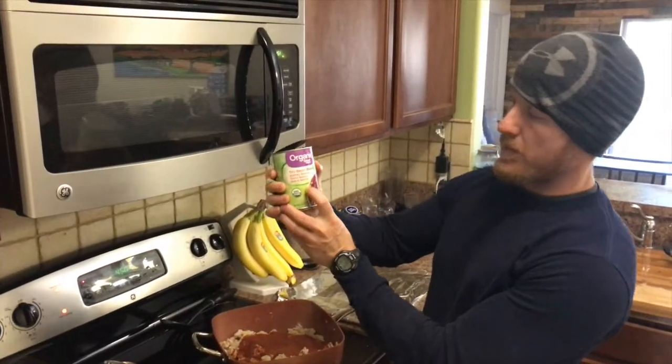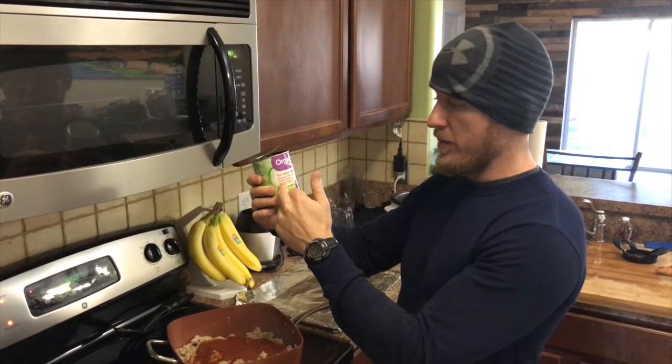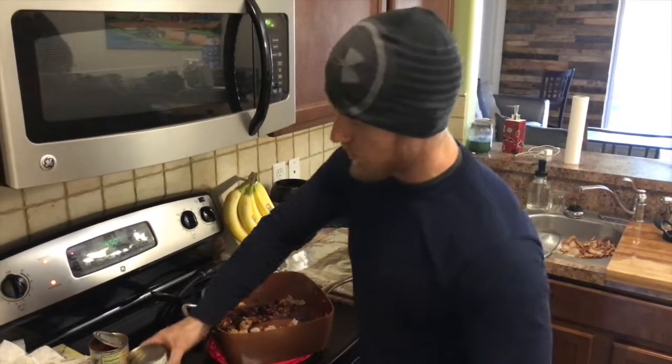Then we actually have beans. This bean blend is organic, supposedly. Okay, kidney beans, pinto beans, black beans. We throw that in, make it a little bit simple on us. We just got more carbs there, and we got some more protein as well.